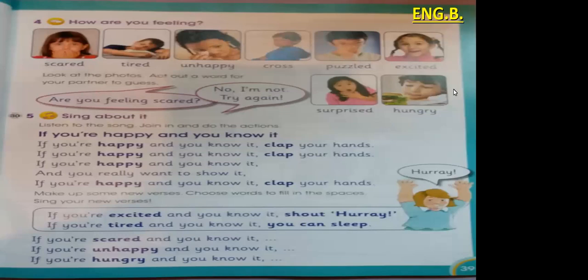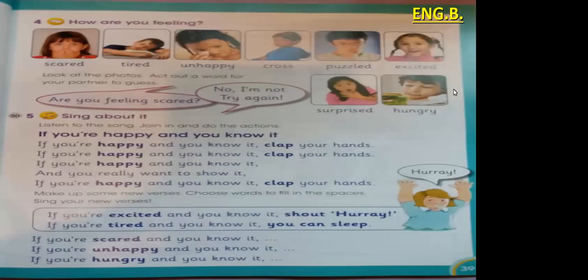So, I will just read out this song for you. If you're happy and you know it, clap your hands. If you're happy and you know it, please mute yourself, sorry. Okay. So, if you're happy and you know it, clap your hands.